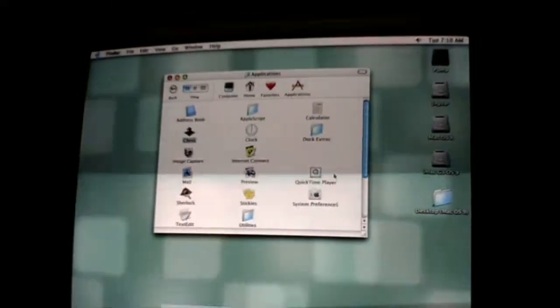Now I want to show you why that macOS 9 update was so cool. Oh jeez, it looks white. The entire screen. If I can get this to work.